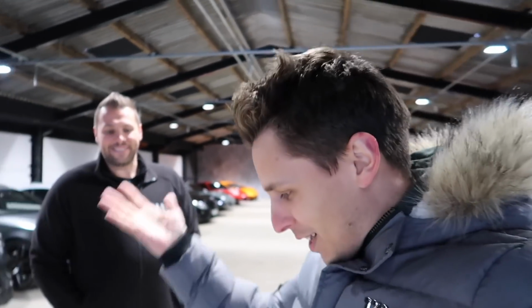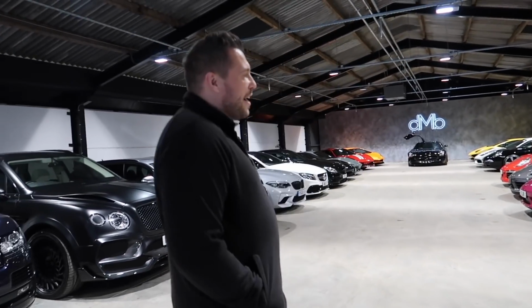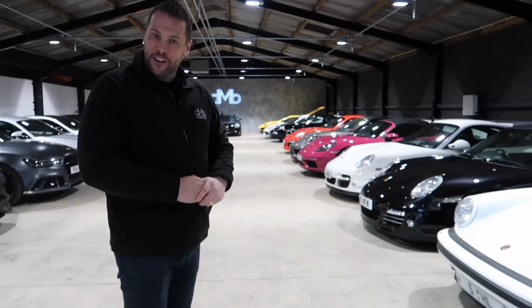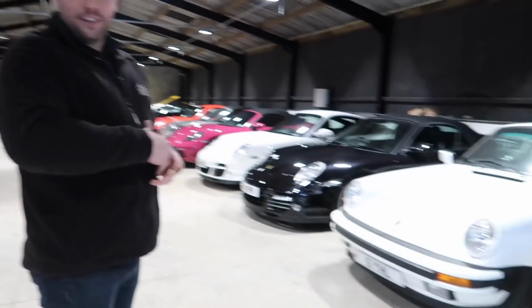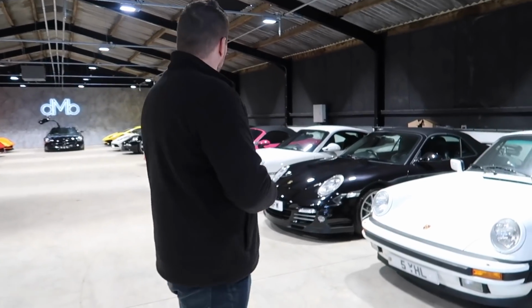Like I mentioned, Dean has set up DMB Collection. And what we're going to do is give you a tour and the story, how it started, your past, and the future, etc. What've we got in stock? Well, we've got a nice variety of cars. One thing, as you can see here, there's a plethora of Porsches. Which is quite nice. Given the fact I used to work at Porsche for many years, I still like to keep my hand in with Porsches.